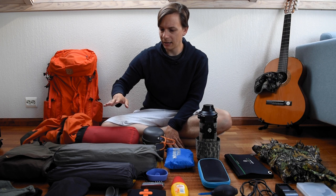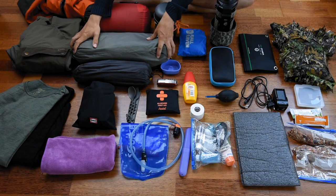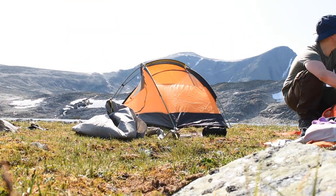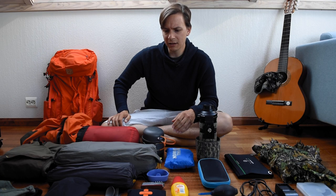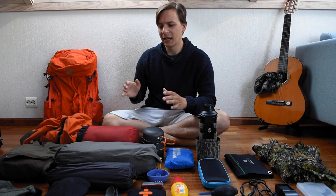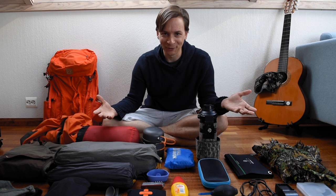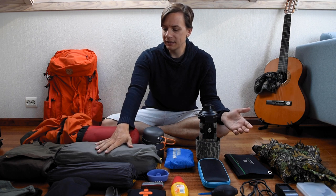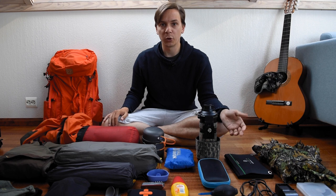Then I had to think about the camp itself. And I have this Wechsel tent. It's a German brand. It's not that light. It's up to 2 kilos itself, and that's a weight to carry. But then I had to consider, I could take a light tent. I don't own another tent for one person, but I could have gotten one for the sake of weight. But this one is actually super stable, and I thought that I would have strong winds.